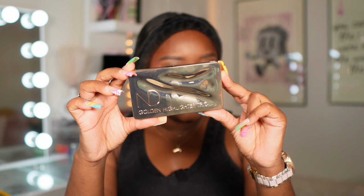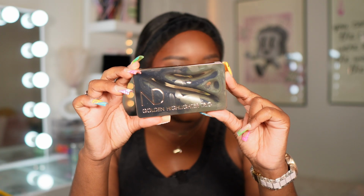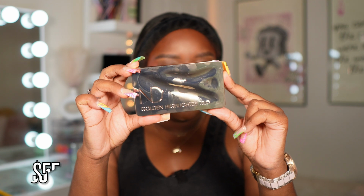I want to start with the highlighter palette. This is what the highlighter looks like. As you can see, I've already got mine dirty with fingerprints. This retails for $55. This is a very pricey highlighter palette. I think that's more than the Dior highlighter palette, which is insane.